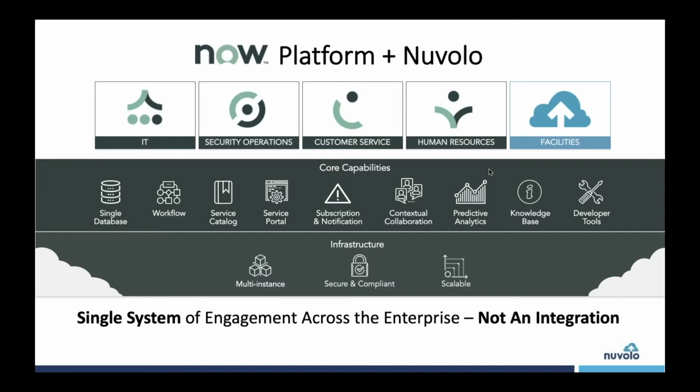We use the same developer tools when we first developed our application, and also utilize the core functionality that exists within ServiceNow. I'm sure many of you are familiar with that, but that includes things like the service portal, a knowledge base, the flexibility and configurability of the application. And also, as I mentioned, we deploy on the ServiceNow instance as well, which means that all of your data would reside in your existing ServiceNow data center. And of course you can take advantage of the scalability, the security, and the flexibility.